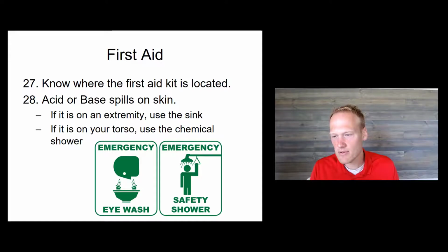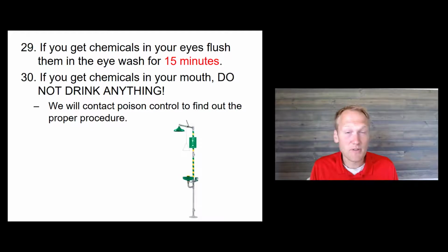Now, the only time you'd use the chemical shower is if you got it on your torso in a situation where you could not lay under a sink, okay? And that's when we'd use the chemical shower. That is what it is for. If you get chemicals in your eye, we would flush that eye in the eye wash for 15 minutes. That is a long time. But once again, we're just trying to dilute it as much as possible to water it down and make sure it's completely out of there.